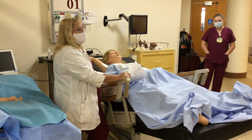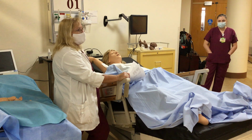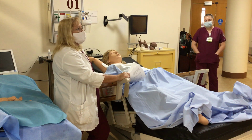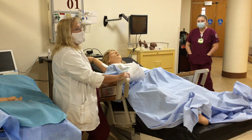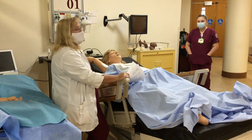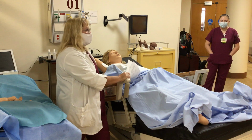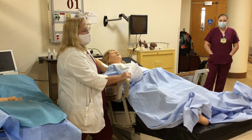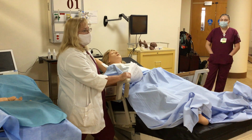If you have a C-section, we go by PACU and operating room nurse standards, and so we're actually assessing our patient every 10 minutes, because that's an OR thing. But close enough, you know, so, every 15 minutes for the vaginal delivery for the first hour, then 30 minutes for an hour, then hourly for 4 hours, and then every 4 hours for the first 24 hours.